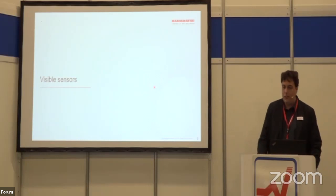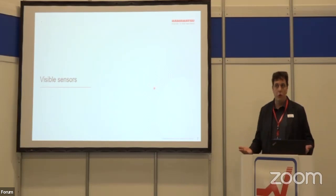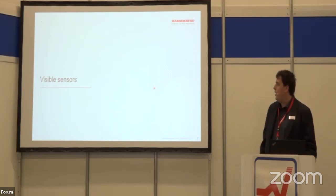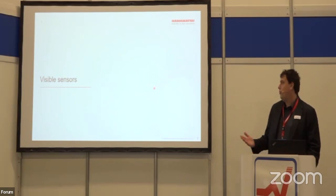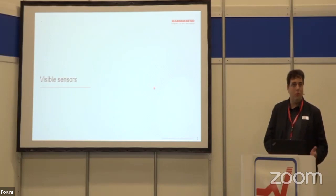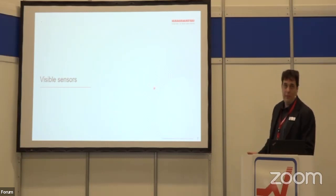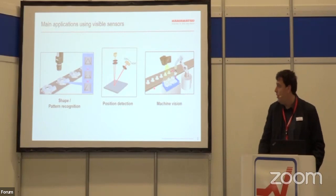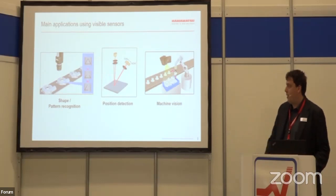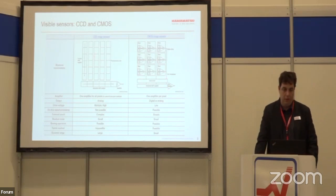Okay, let's start with the visible sensors. Basically, as maybe you know, at the start in the industry, the first approach for inspection was the human approach. So the human made the inspection on the line. But with the increase of products and quality, there was a need to also have sensors on the line. And the first approach was to use a sensor that sees like a human, but without getting tired, and faster. For this reason, the first approach in the industry was about the visible, the spectrum that we can see. Here I just mentioned some main applications of the sensors, like for example shape or pattern recognition, position detection, or machine vision, but these are just the most common applications that you can find in the industry. And when we speak about visible sensors, basically we speak about CCD and CMOS.